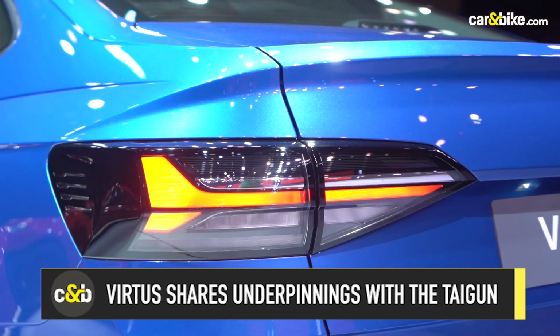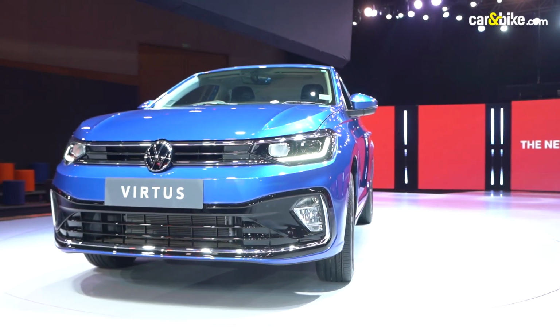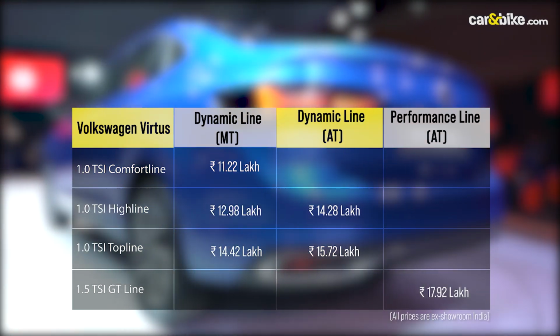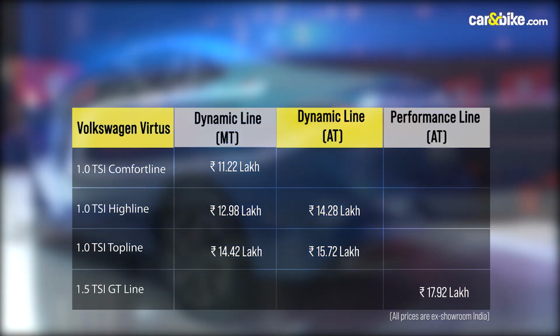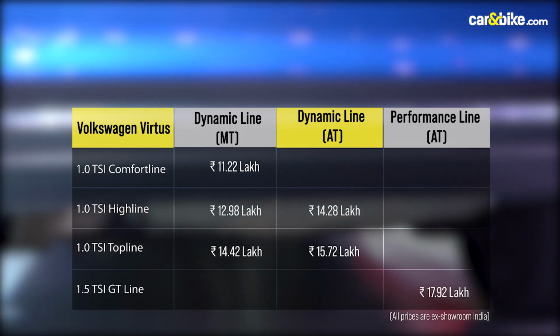On the 1 litre, there's a whole bunch of variants, and which is why I'm going to quickly refer to all the prices. The Comfort line starts at 11,21,000 rupees. You've got the High line that goes up to 12,97,000 for the manual, 14,27,000 for the automatic. The top line, 14,41,000 for the manual and 15,71,000 for the automatic transmission.